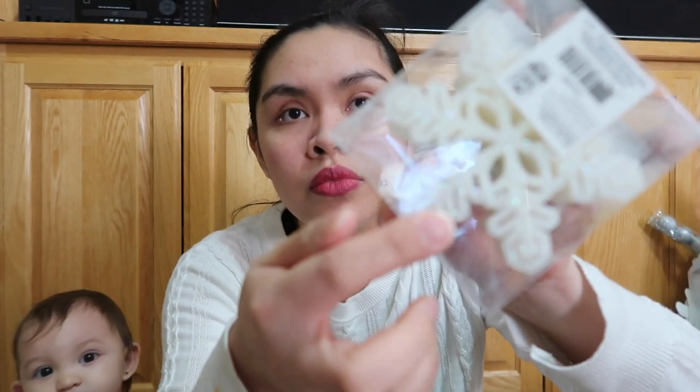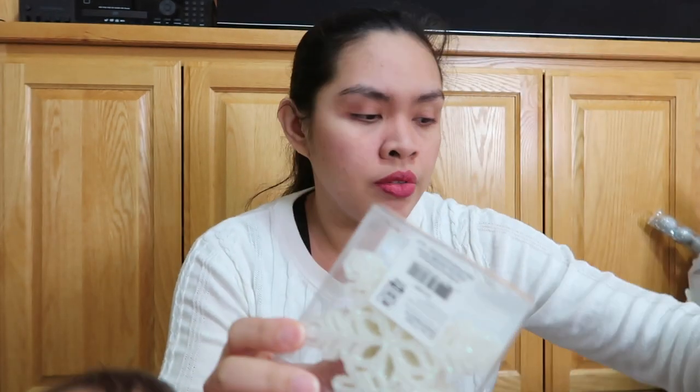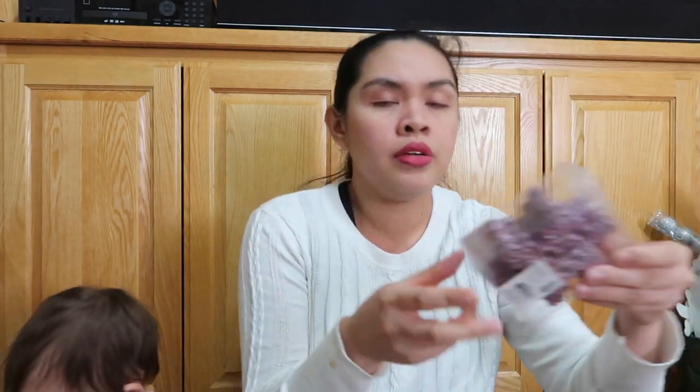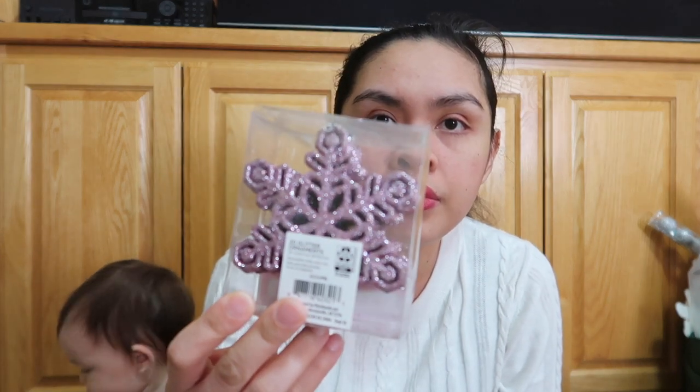And then I got these snowflakes, white one. Right here. And then I got a pink one. Decorations. So the next one is the Amazon one.